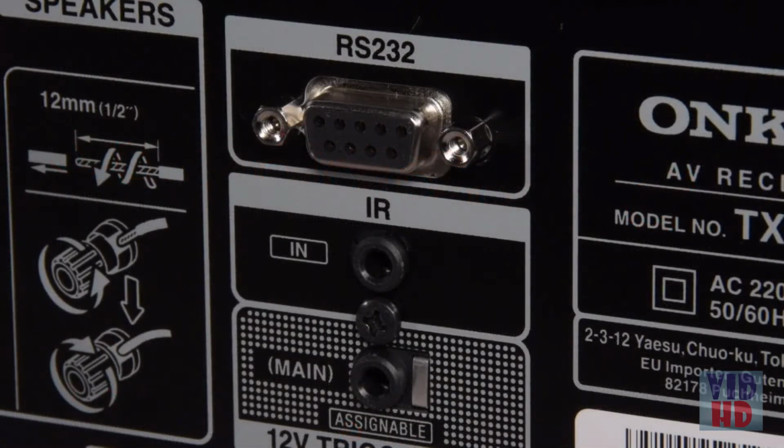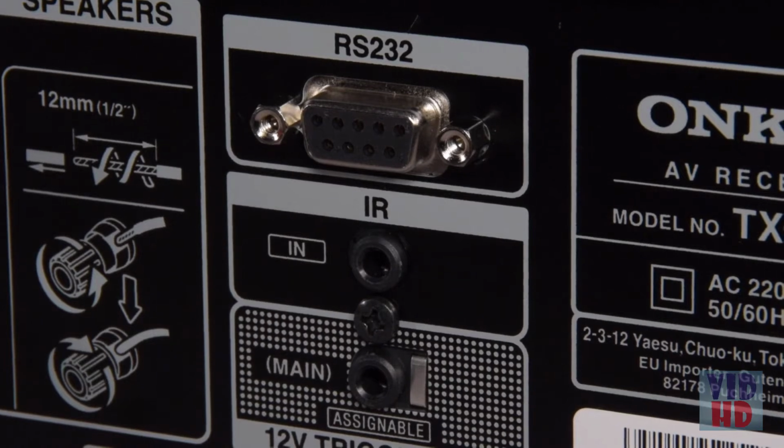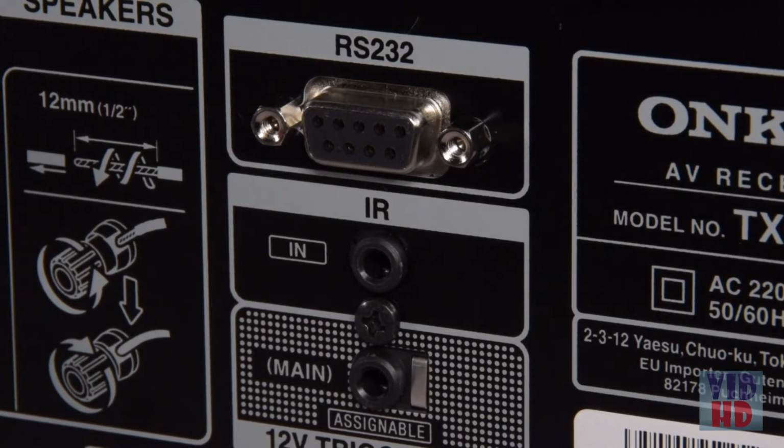And then lastly we've actually increased the facility on how you control the AV receiver. Now not only can you do IP control, you can do RS-232 and direct IR, and there's also a 12 volt trigger which can be assignable to the main zone.